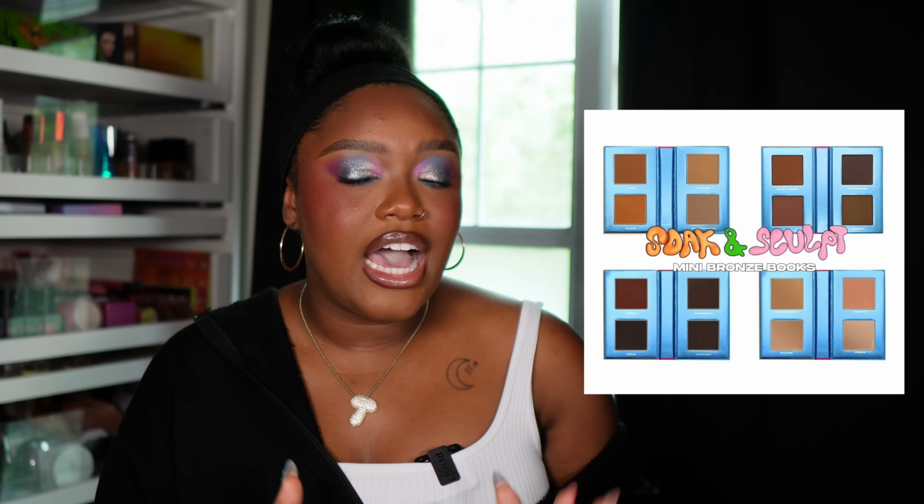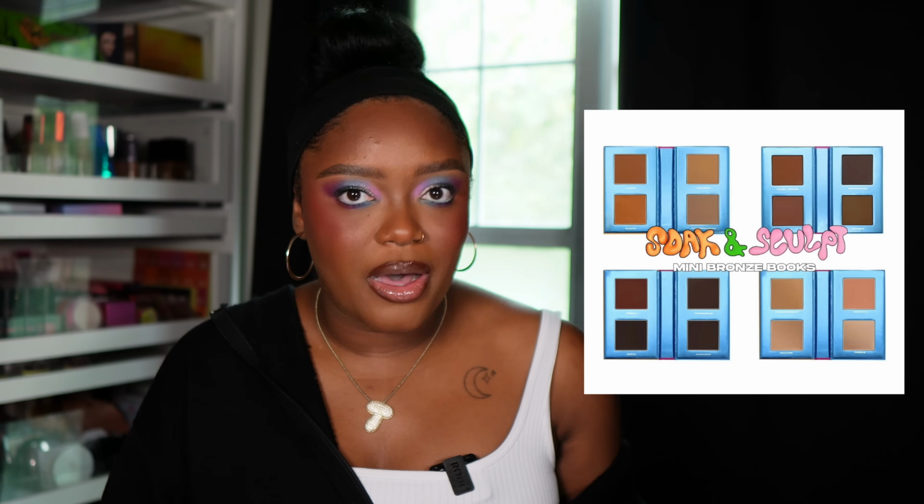He did launch some new bronzer contour books. He has multiple palettes for multiple skin tones. I skipped out on this because it's not something that I know I'm gonna get a lot of use out of, so I didn't pick this up. The setting powder, yeah, I bought that with the quickness. I'm just really, really excited.